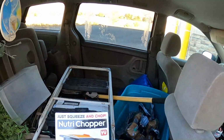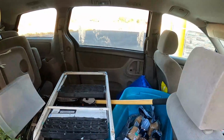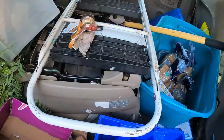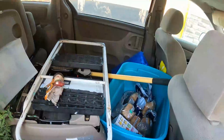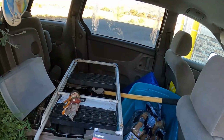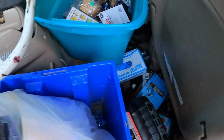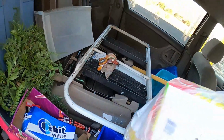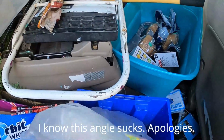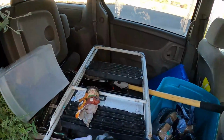Look at that. We've got a Nutra chopper. That's cute. Oh, poor thing. He got broken. We've got a leather type C charger. I don't know if that's the kind that will fit my phone. Oh, there's the other piece. Well, one of the other pieces.